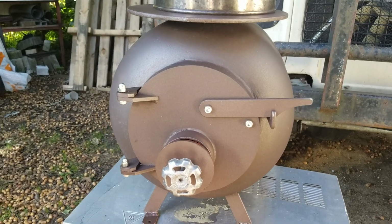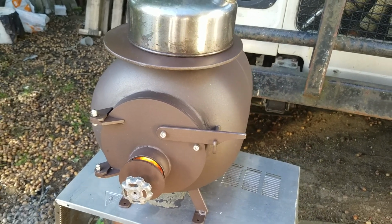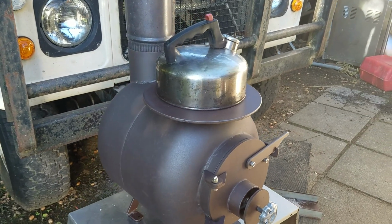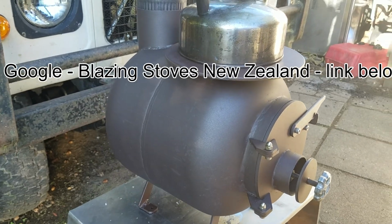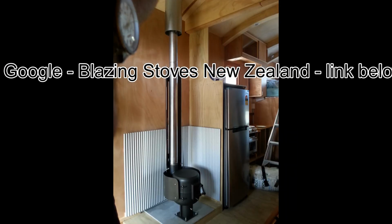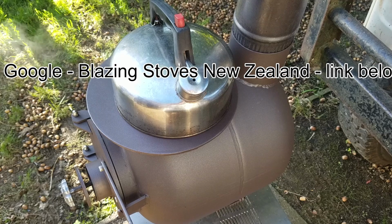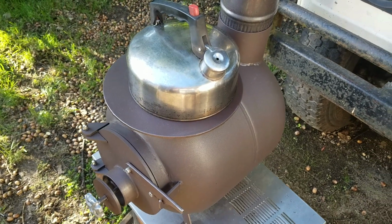If you've got friends in the off-grid or tiny house scene, chances are some of them will have a blazing stove in their home. Ask them how much they love theirs. Then check out tiny house and off-grid resources on YouTube for the full story of how these stoves are made.